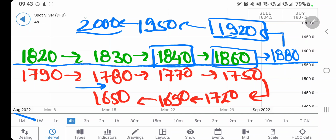Remember, the zone till 1750 has its support, and the zone at 1860 has its resistance. Beyond this, it may fly. Beyond this, potentially it is going to act strongly weak, and then we can see it crashing hard on the downside. Take your positions accordingly, trade with a stop loss.